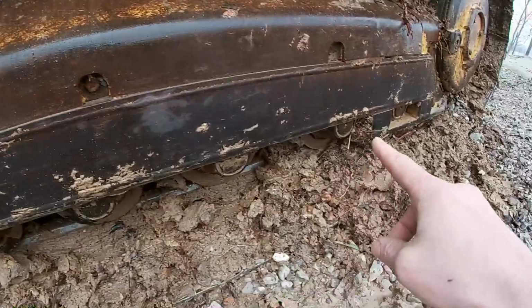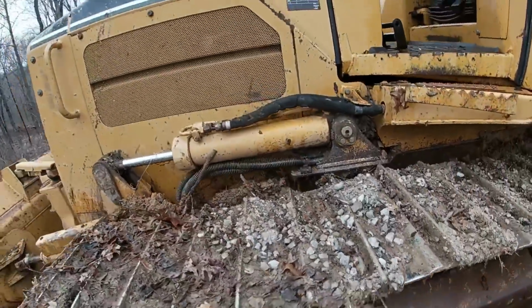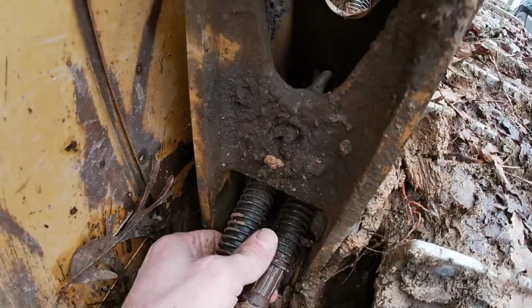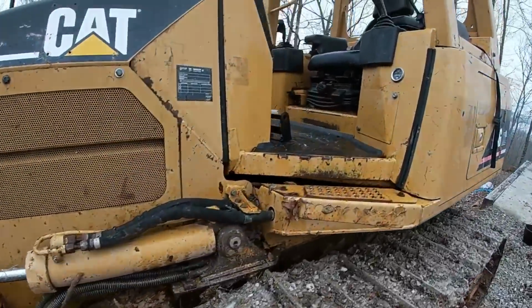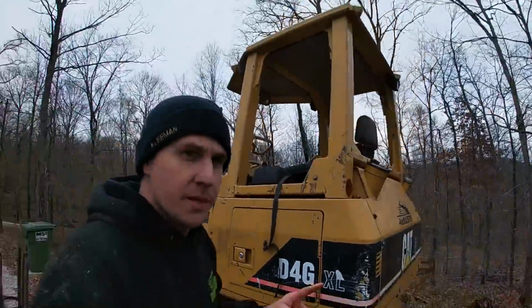But I did get around all the rollers you can see there and the front idler. And when you're pushing that mud, it likes to get crammed up in these little spaces between the hoses. Got that kind of in there. And a little bit of the operator station, keep that clean too.